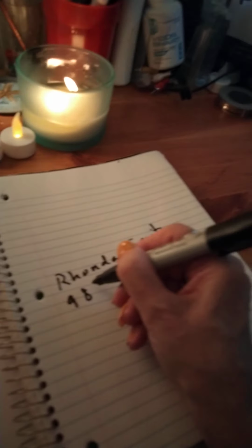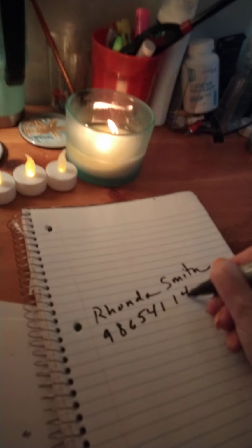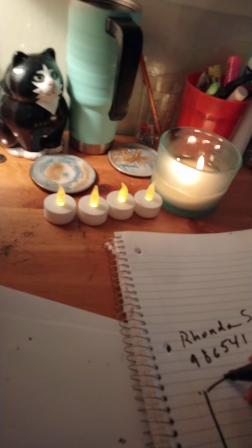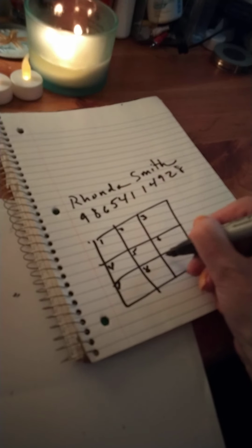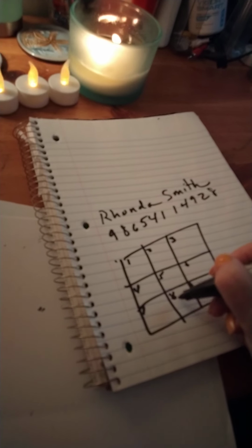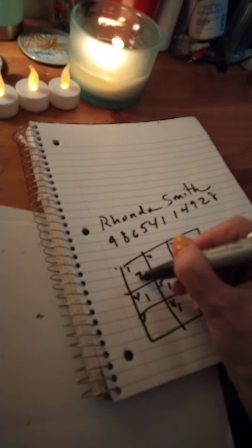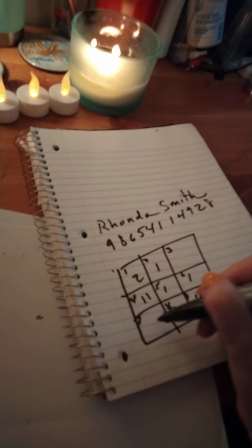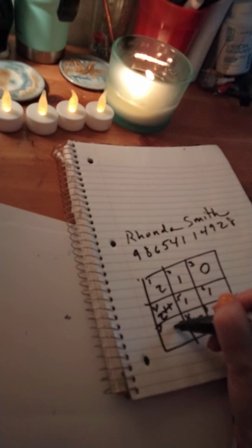R is a 9, H is an 8, O is a 6, N is a 5, D is a 4, A is a 1. Smith is 1, 4, 9, 2, 8. All right, we make our little box. That's my name, and that's how I appear to others. We make the box: 1, 2, 3, 4, 5, 6, 7, 8, 9. So I have one 9, one 8, one 6, one 5, one 4, two 1s, another 4, that's two 4s, another 9, one 2, and one 8. So I have two 8s and two 4s. So I'm missing 3s and I'm missing 7s.